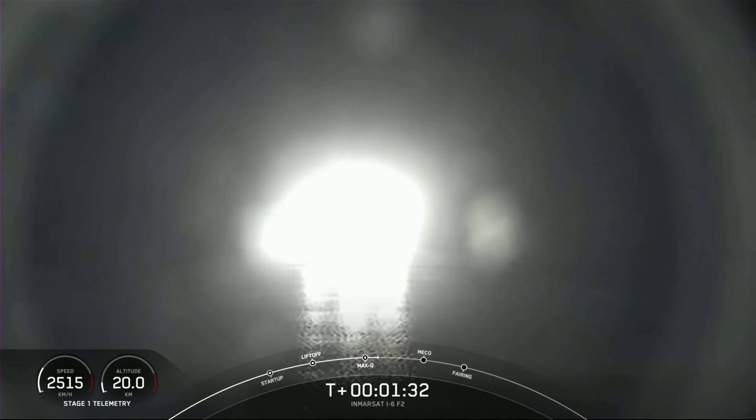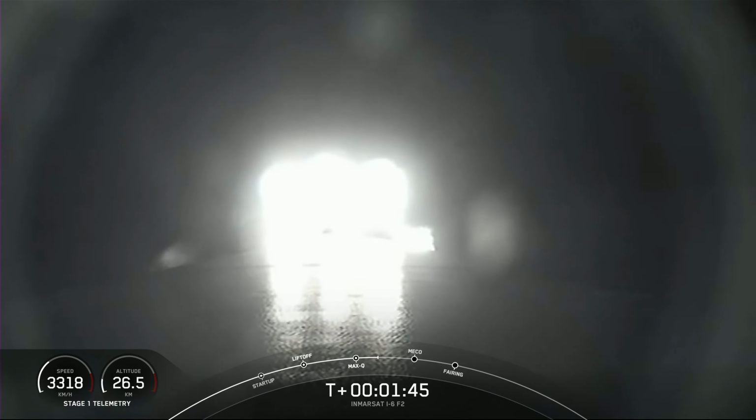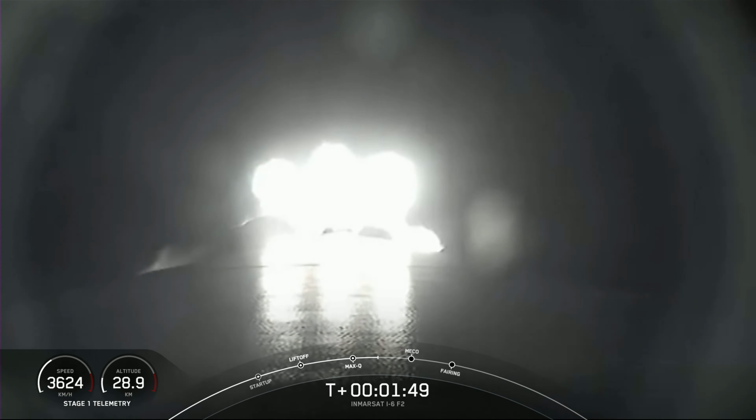So you can keep an eye on the stage one telemetry on the bottom left hand of your screen there. You can see those 9 M1D engines burning bright on your screen. And we do have 3 events coming up in rapid succession. That will be MECO, stage separation, and SES-1.